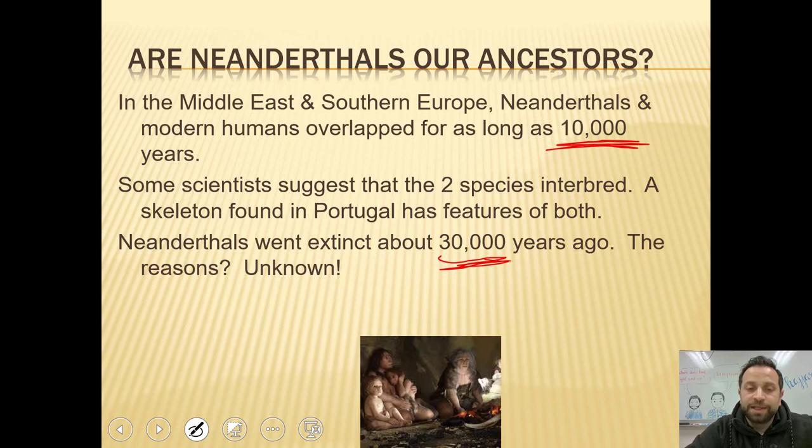However, there is some DNA evidence, and this is something you'll have to write on the side because it's not in here. There's some DNA evidence that shows that we actually have some Neanderthal DNA in us.